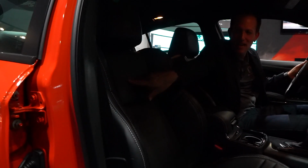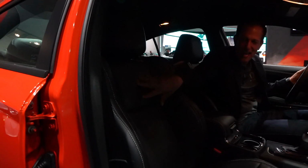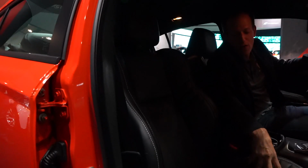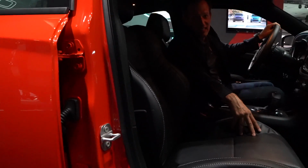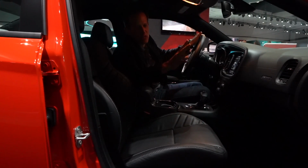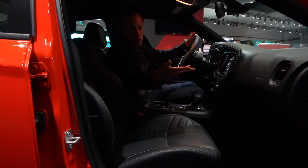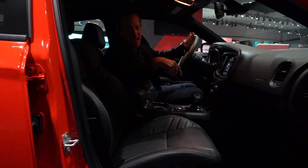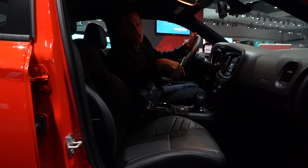They did a great job. SRT embossed right there, stamped from fire. You got the nice contrast stitching. And the wonderful thing about these seats is that if you like sitting in a Lazy Boy, they feel really good, but they don't really hold you into place. So that is one zonk that if you're gonna do some aggressive corner driving in this car, you're gonna be sliding around a little bit. But why don't we check out the back seat and see how your passengers are gonna enjoy this Charger.